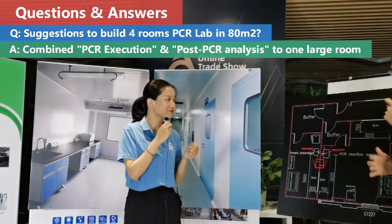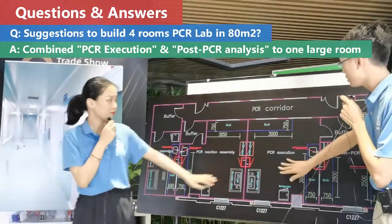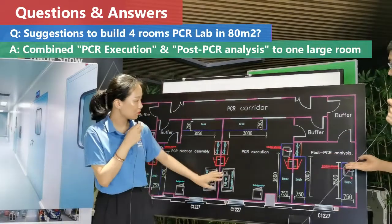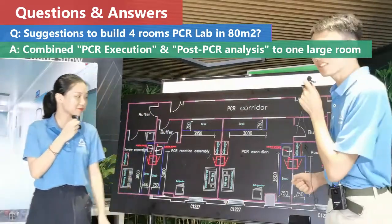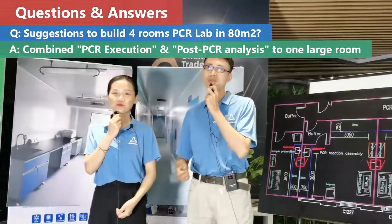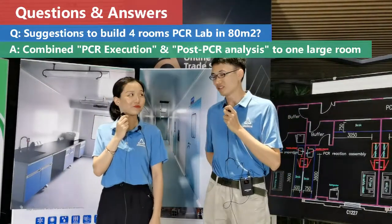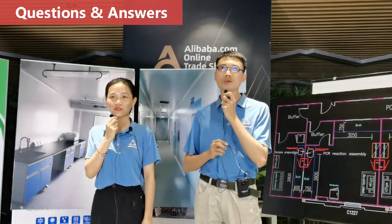Okay. So you mean that from this drawing, we could combine the PCR execution room and the post-PCR analysis room to be one big room, right? Yeah, you're right. Okay, that's really a good idea. It seems to be the best way to solve my friend's problem. And thank you. I know that room space is always a problem for our customers, right? You know that. And okay, let's get down to question number 2.